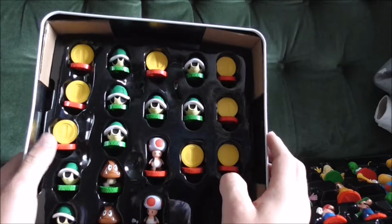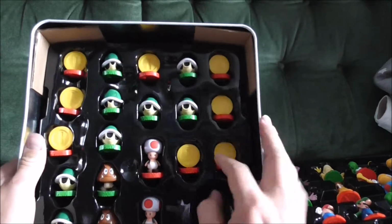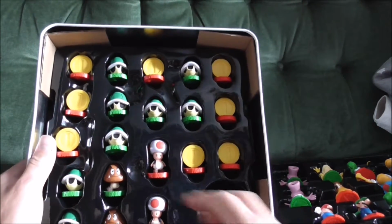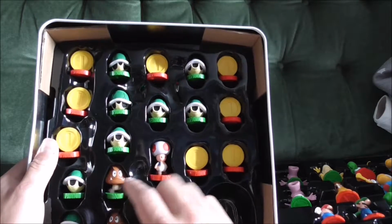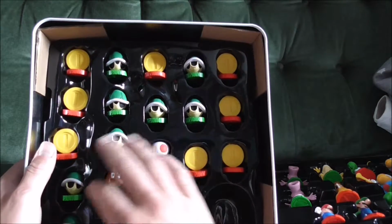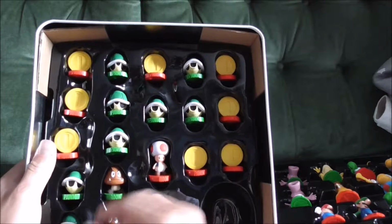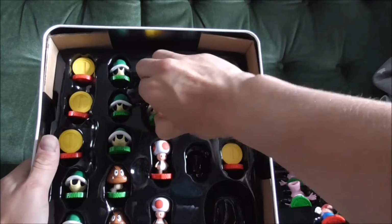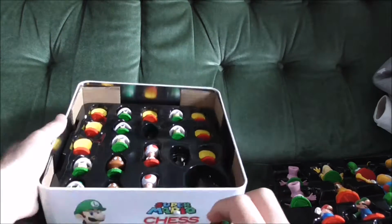So the pawns, of course, are the Koopa shells and the coins, which I think is an excellent choice, actually. That's not bad. I think if they were going to go grander, it would have made sense for maybe the Goombas and the Toads to be the pawns, and then have something more upgraded for the Rooks. But, you know, as a minor complaint, I actually think this is pretty well done. So I'll show you one coin and one shell, because in theory they should all kind of look the same.